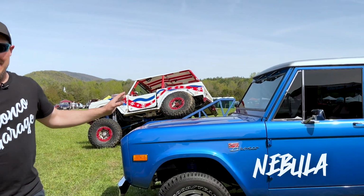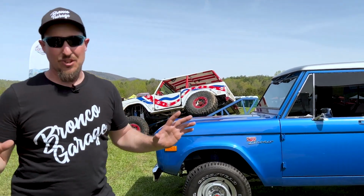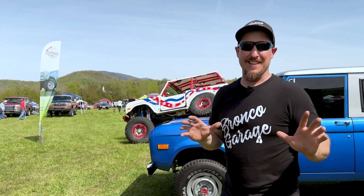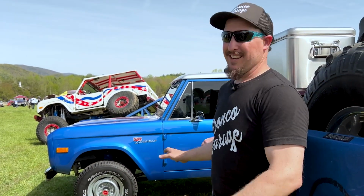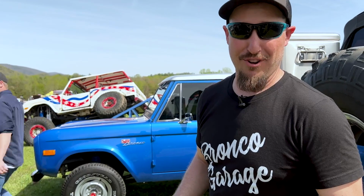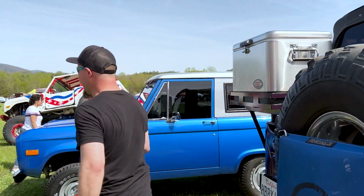It says Bronco Sport, but it's actually a Ranger. There's so many super cool details on this. This is an original Lick Creek Restorations build. It is actually Susie Duff's brand new Bronco. So many cool features. Let's check it out.